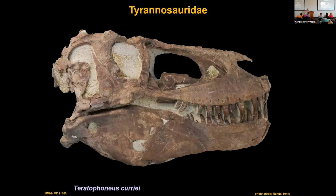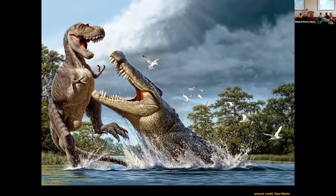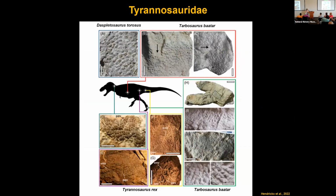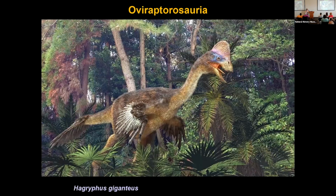But the question is, how much of this upper jaw is actually covered to keep the teeth dry? And that's a question. Okay, so we've talked about T-Rex. What else do we have?